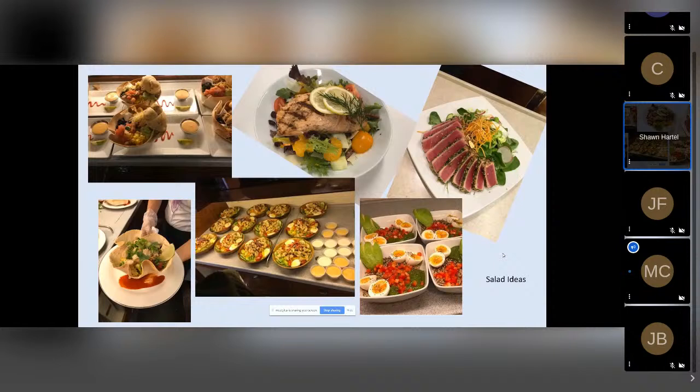I love the salmon salad on this one. And then the ahi tuna salad, the comments from the flight attendants that sent that said that it was a delicious salad and also so easy. But this is just another thing. You can get really creative with your salads as far as the presentation and the flavors go, and it won't be too time consuming to prep for too many people.